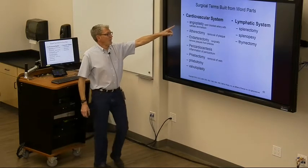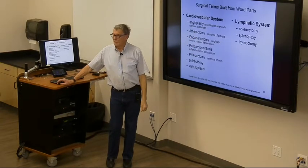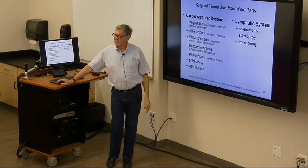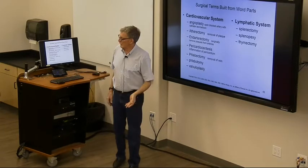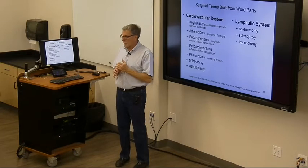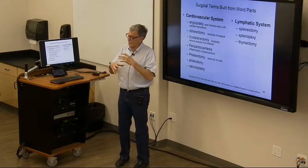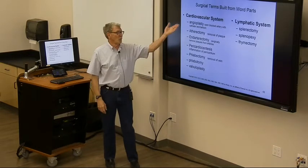Surgical terms. Angioplasty, what would that mean? What's angio? Blood vessels in general. Angioplasty is fixing blood vessels. But we normally use that term to mean opening up blocked blood vessels in your heart by putting a balloon in there and squashing everything out of the way and sticking a stent in there so it doesn't reocclude. That's the process of angioplasty.